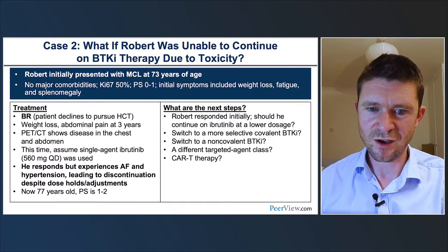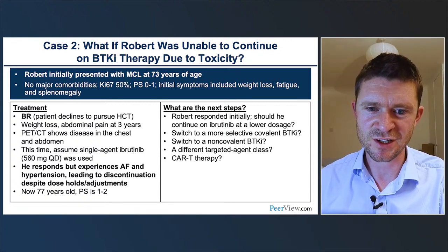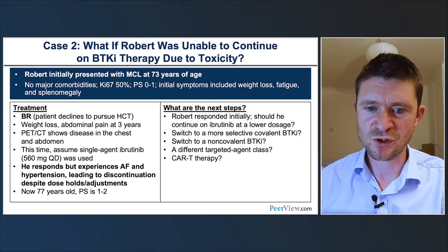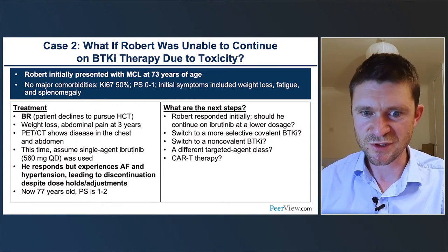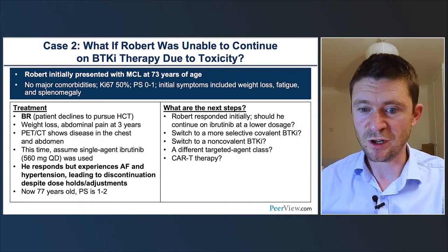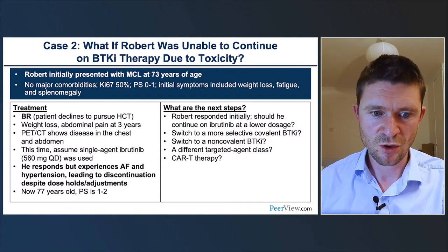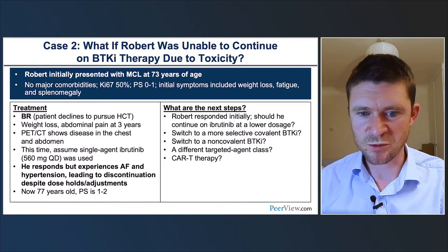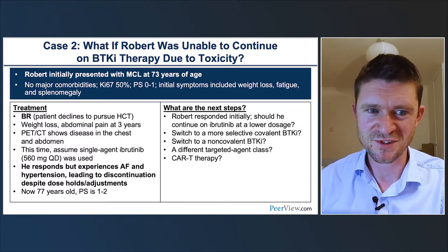And the key questions here are, what are the next steps? So he's responded initially. Should he continue on the ibrutinib at a lower dose? Should you switch to a more selective covalent BTK inhibitor, so zanubrutinib, acalabrutinib? Should he switch to a non-covalent BTK inhibitor? Should you try a different class of therapy altogether, given his toxicity issues with the BTK inhibitor class? Or should you say that he has now been failed by the BTK inhibitor class and move forward onto CAR T cell therapy? So, Nirav, I'd be interested in your thoughts on this case.